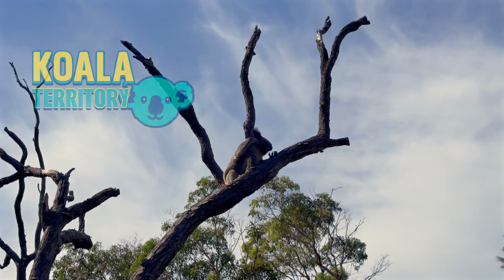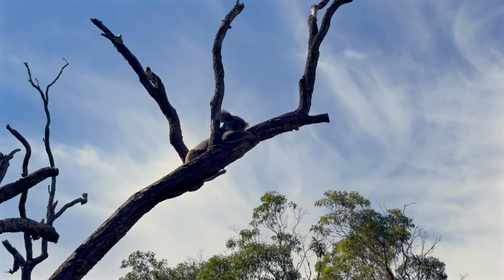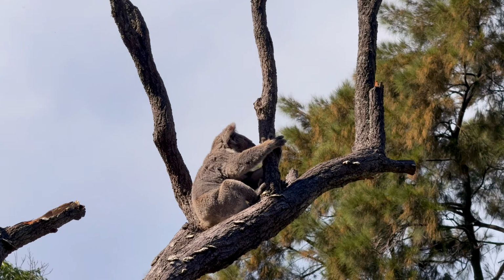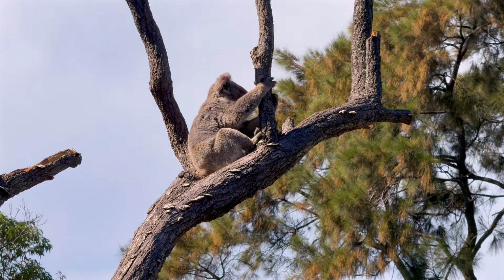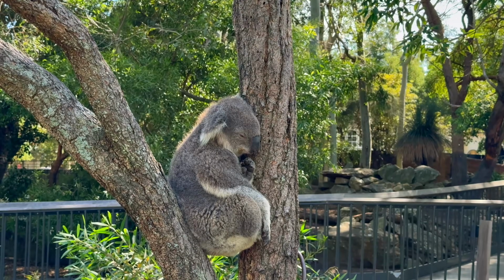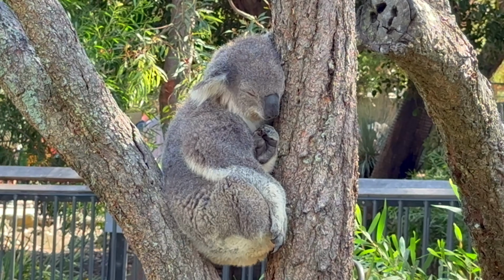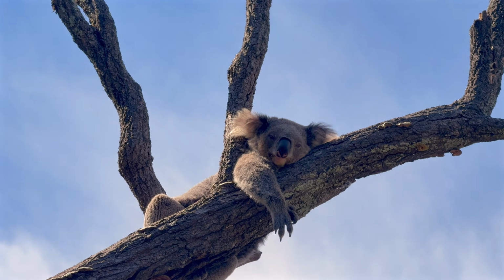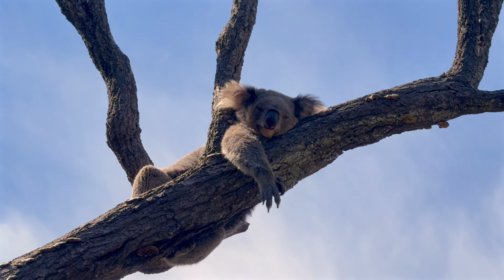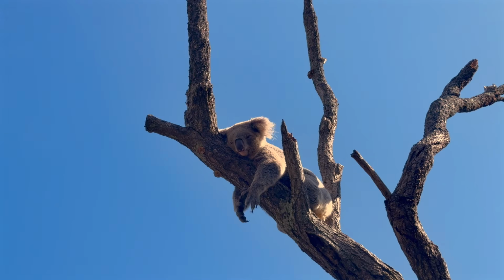The koala is one of Australia's most iconic marsupials. They spend most of their lives in trees and sleep up to 20 hours a day to conserve energy. Now that's 20 hours of sleep a day. That's what I call living the dream. Is he ignoring me? I think so. It's not personal, I think they're just professionals at napping. Their diet consists almost entirely of eucalyptus leaves, which are low in nutrients and mildly toxic to most animals.